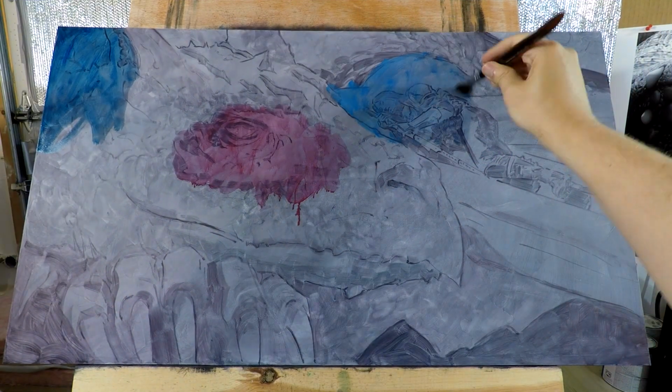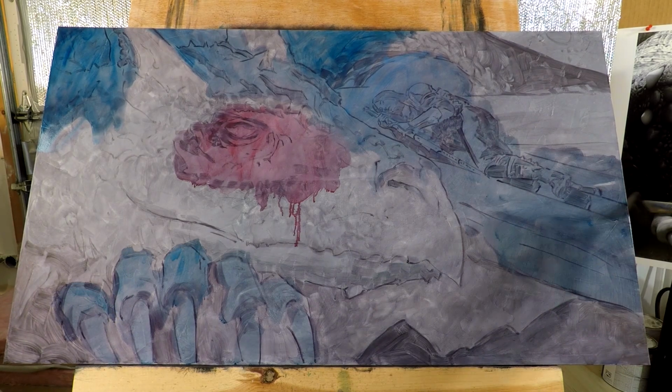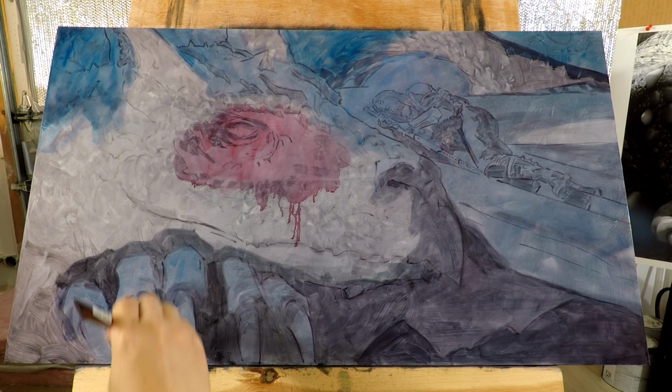Hey y'all, today is the day that I get into the wet media on this piece. I did the block in and tonal underpainting in the previous video. Let that sit for several days. I came back and did a color wash on top of it, which is not a very complicated or time-consuming process, but it really helps set me up for what I'm going to do today, which is just get in and start executing, going for final strokes.